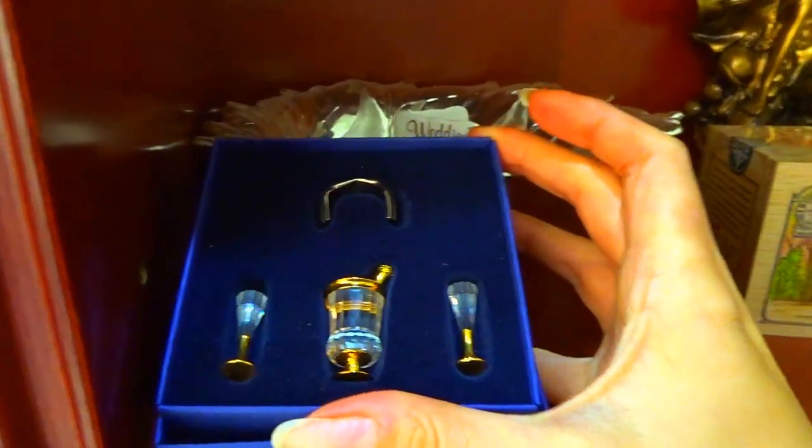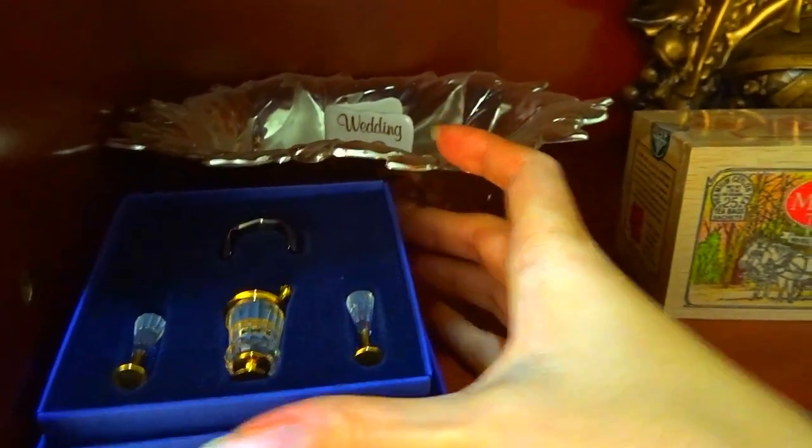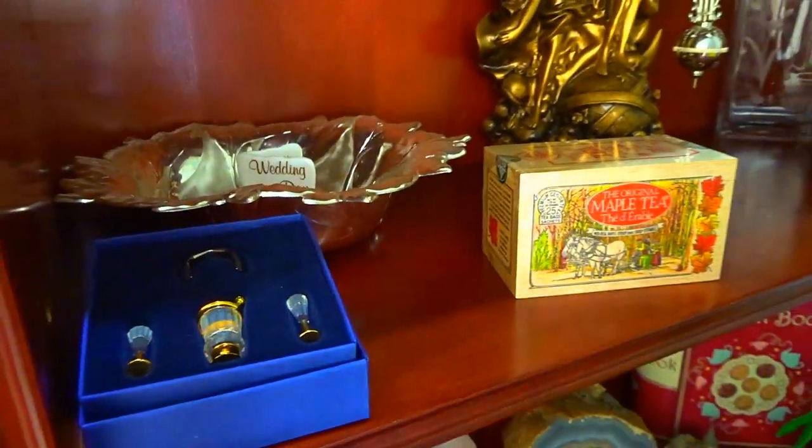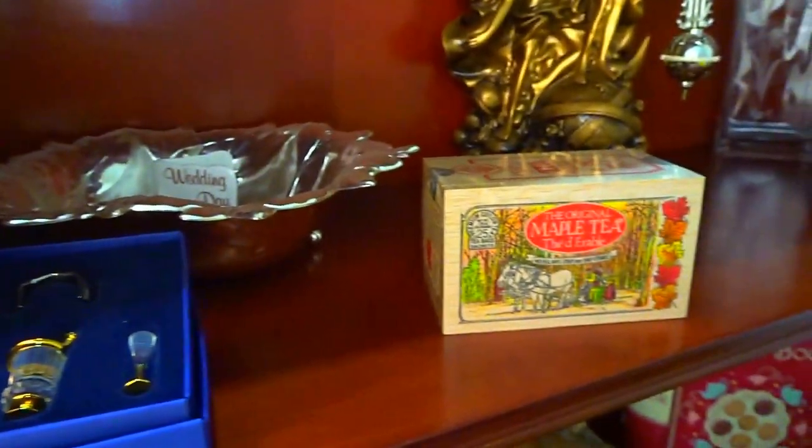I actually have a very big, nice Swarovski crystal from Austria. We bought it in Austria, but it's not here on the shelves. We went to a museum in Innsbruck. It's really nice. It was very shiny out there.